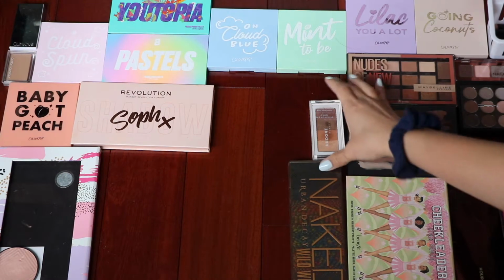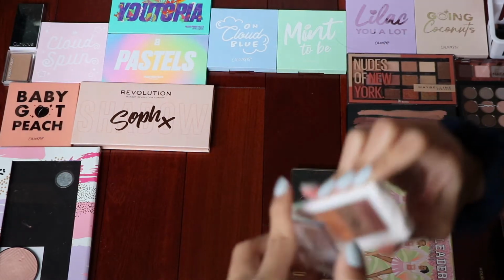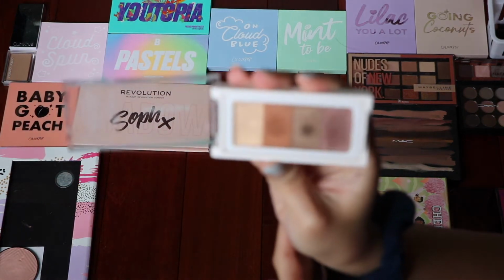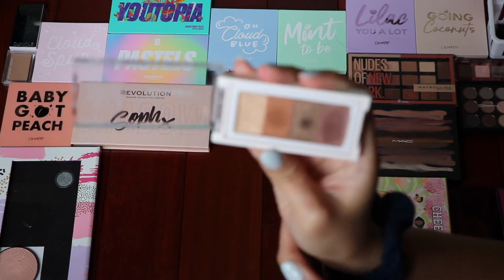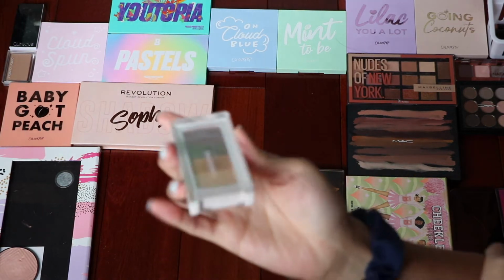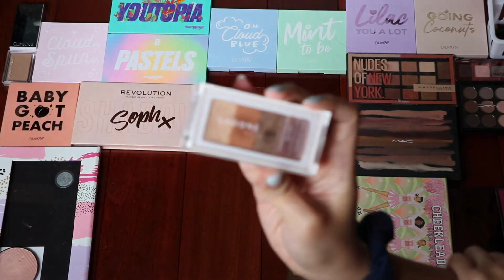Let's do something I'm gonna get rid of. I'm gonna get rid of this Undone Beauty Curator Eye Quad. The color story really just didn't make sense to me, and I just don't use it. I am probably never going to use it, and so I would rather just give this away to someone who would appreciate it a little bit more.